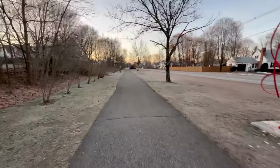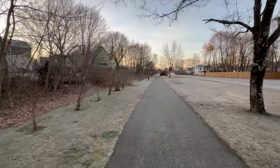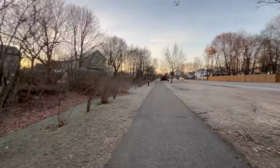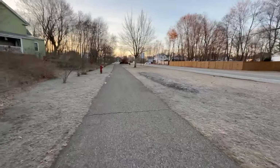So anyway, that's what I want to go see today. This goes down into the woods over here. Unfortunately, there's nowhere to park up there. You have to park in the downtown parking area here and walk, which is fine. I guess it's not that far.